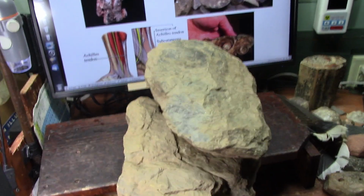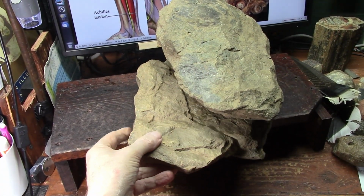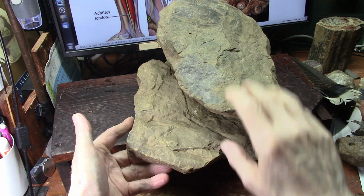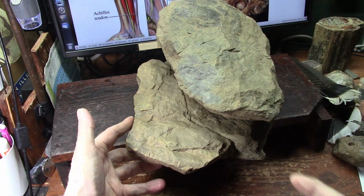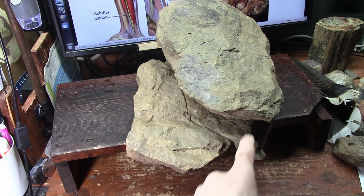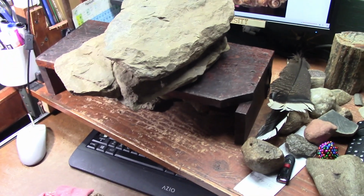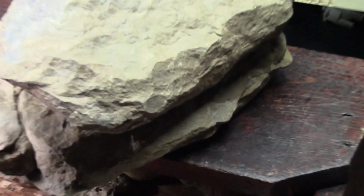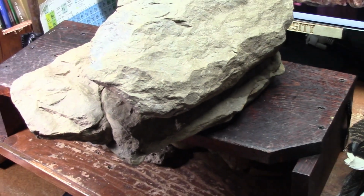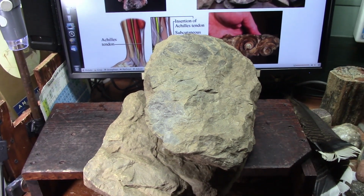Okay, this is how I found this setup. This was a flat, and this chunk was laying on there. Now, that is mated right up to the footprint, and this was capped over the top. Now you can see over here. All right, same thing there. Now, I'm going to assemble this so you can see exactly how it's formed.